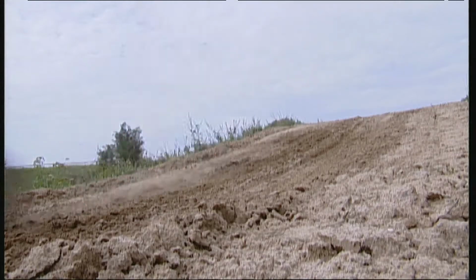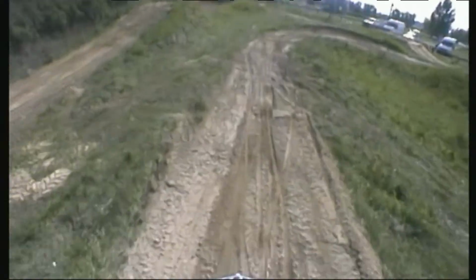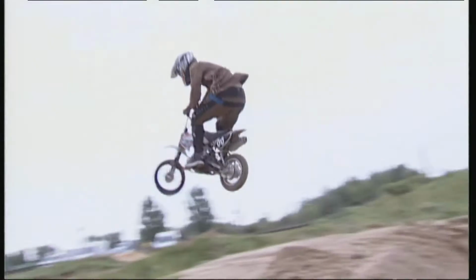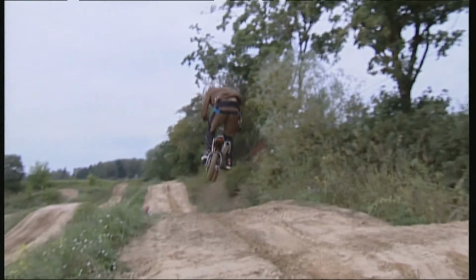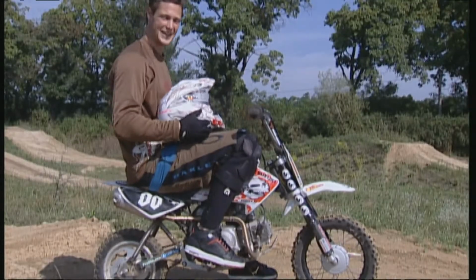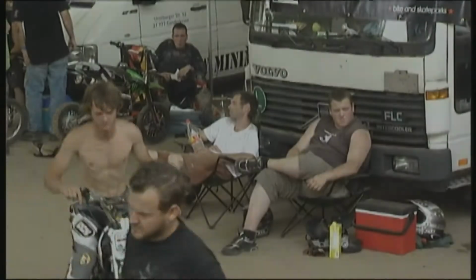Wicked jumps, stunning landings. On the in-house test track, Basti pulls out all the stops. Will the mini bike hold up against the strain? Basti's judgment is clear. Wunderbar. Wonderful.